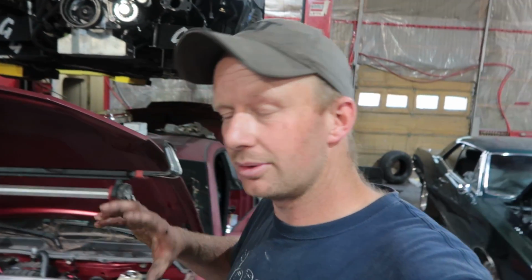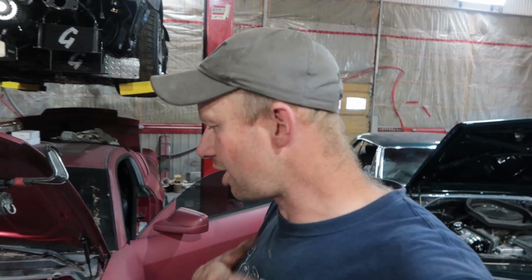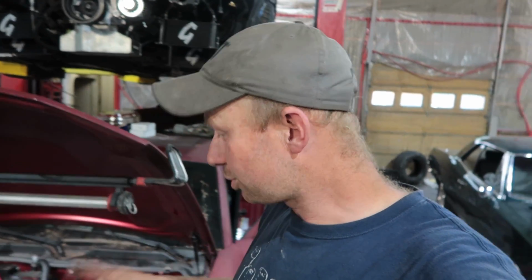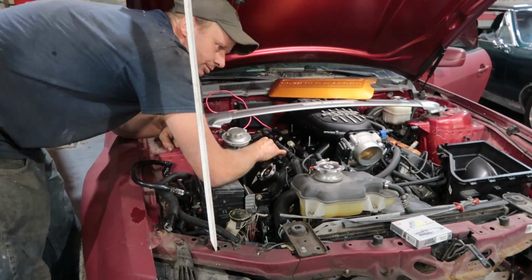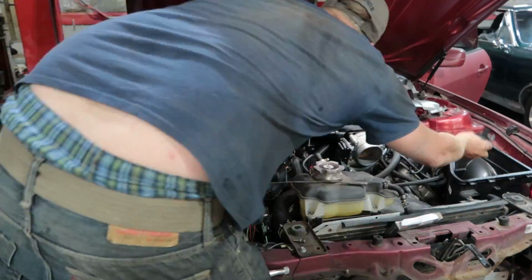I did pour the oil out to see if there was any obvious stuff in there. There was not. Oil is nice and clean and up to the proper height. There's coolant in there, and it's at the right level. So we'll put the spark plugs in on that bank, purge the fuel system, and see what we bought.